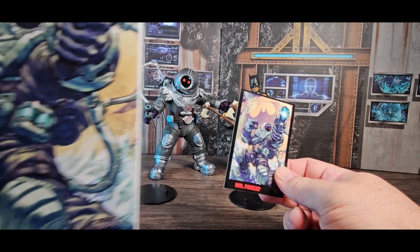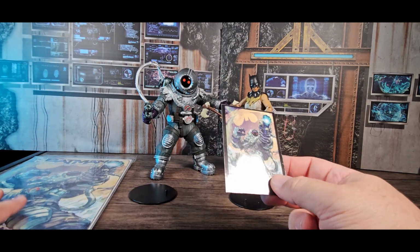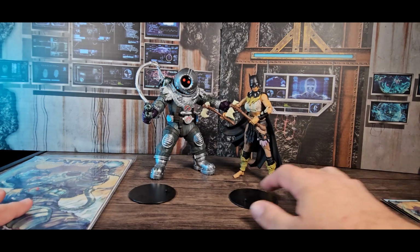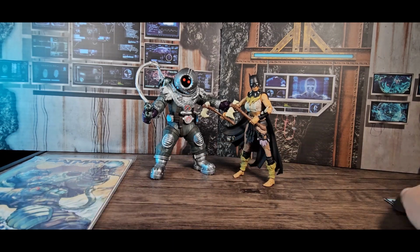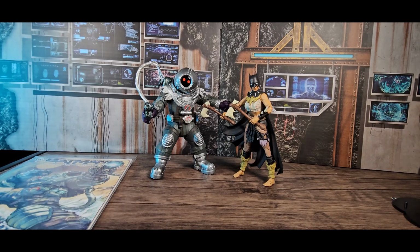Now, both of them have the same story in them. So I'm just going to briefly go over it. They both come with action figure stands too, so I'll get that out of the way. So essentially, it's just a one-issue, almost straight-up fight. But it kind of centers around, as all good Mr. Freeze stories do, helping Nora. And the action gets started from there. So it's a worthwhile read. I'm not going to spoil anything for you.